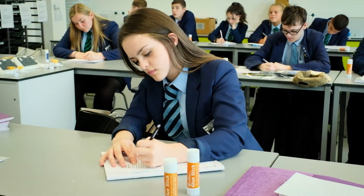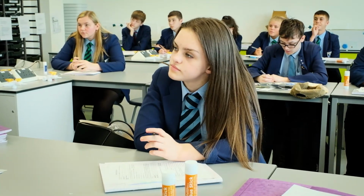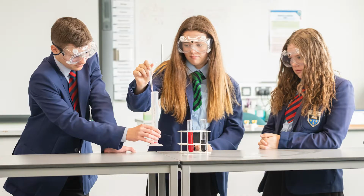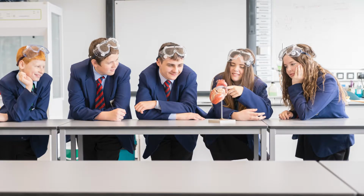So in terms of curriculum time, we've got Key Stage 3, which is Year 7, Year 8, Year 9, and they will have 6 lessons a fortnight with up to 1 or 2 members of staff, and they will cover all the scientific topics that are in the national curriculum.